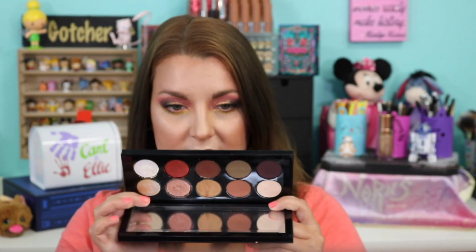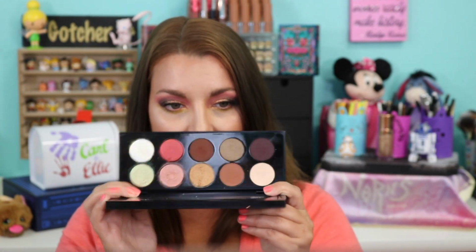Now, this is an expensive one. This is a $125 palette, but this is the palette literally anytime I've got anywhere that I need neutrals, I almost always go for this one. This is my baby. The mattes in here are so phenomenal.